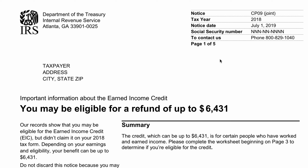We'll start with the upper right-hand corner, and then we're just going to walk through each part step by step so that you can clearly understand what this is. And if you need help with respect to the Earned Income Credit, we'll put links to additional resources in our show notes so that you can learn a little bit more about the Earned Income Credit and how to claim it on future tax returns. So let's go ahead and start with the upper right-hand corner.